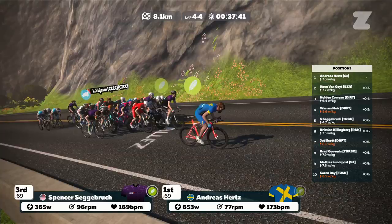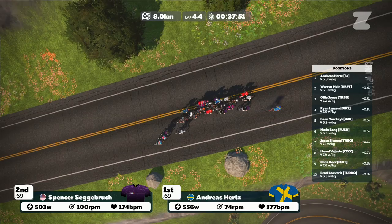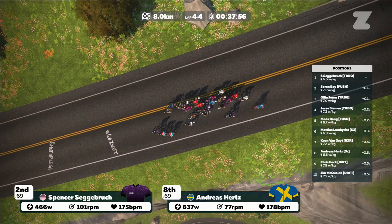You can see Sedgbrook. He's used the feather power-up as well. He must have seen Hertz use it, and he's gambled and pressed it as well. Maybe if you see a competitor use their power-up and you think you can hold it without using yours, you want to save it and use that power-up later on to your advantage.